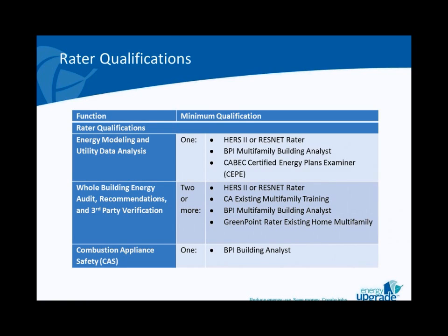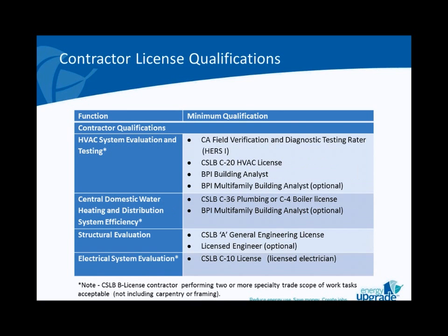A rater who is either HERS 2 or Resident Rater has multifamily training, or is a Greenpoint Rater for existing multifamily will meet the whole building energy audit if they have 2 or more of those certifications. And then finally, the combustion appliance safety rater qualification must be met by having a BPI building analyst certification.